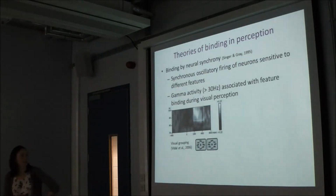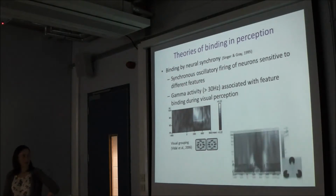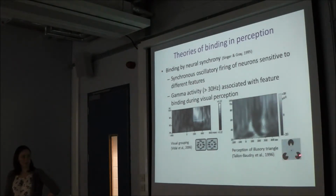And just a couple of examples. When stimuli can be grouped quite easily, you see this increased gamma activity. This is frequency along the y-axis, and this is the time the stimuli are being presented. So when stimuli can be visually grouped, you see increased gamma activity. And here, when this illusory object appears, compared to a condition where these circles are oriented away so you don't see the illusory triangle, we see increased gamma activity as well for perceiving this kind of whole object.